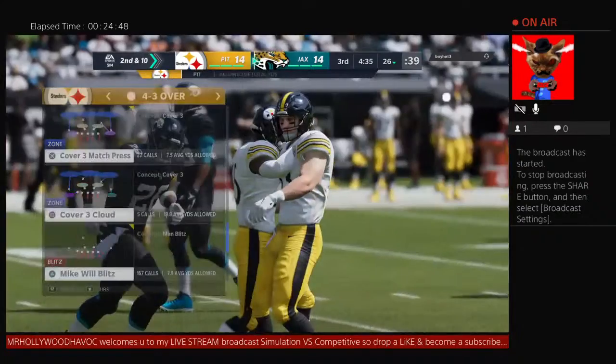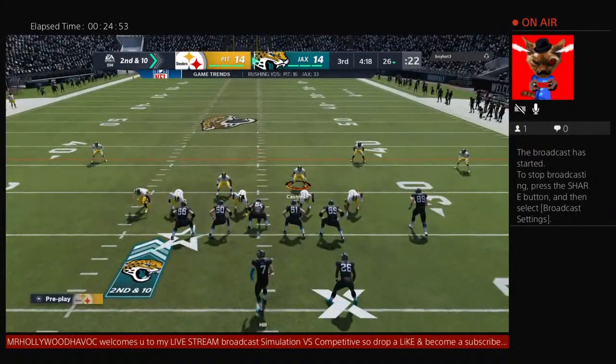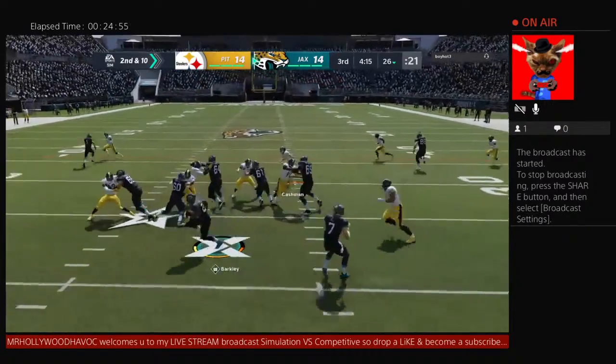No gain on the play there, 2nd down. No gain on the play. 2nd and 10. At the 26. They'll go to Barkley again.